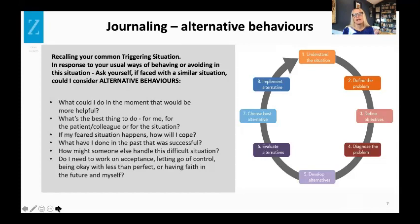So try out a more self-supportive way of thinking in a similar problem, or try out a different behavior and see how that works out. And because of that, we're more likely to practice this the next time and the next time, and therefore choose a better alternative. So this process we can do at any point. It's obviously a bit more challenging in the heat of the moment, but the more we practice this, the more you're able to integrate it into those situations.